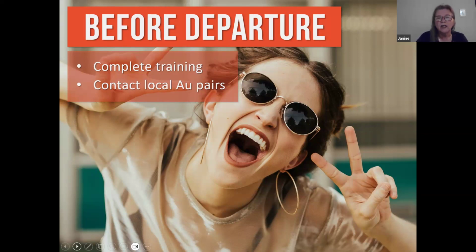And then contact local au pairs in the area. There are the au pair clusters, and the information on that would be on your profiles. Contact au pairs in your area so that when you arrive there, you'd already have some contacts. That's a good one, just people to make you feel at home, go for coffee, that type of thing.